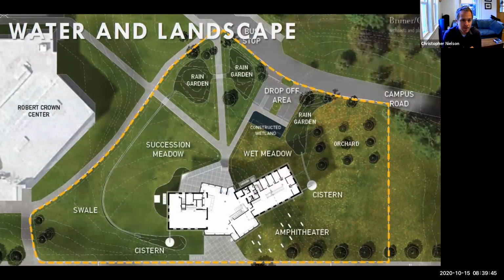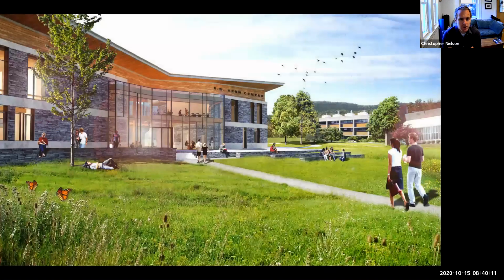So starting with the site itself, what was really interesting is that these systems, we worked with both our civil engineer, Chris Chamberlain, and our landscape architects to develop the entire site to express how some of these are actually working. And so you can start to see how some of the rainwater is flowing around the building. And in fact, our treatment also starts to show up in the form of a constructed wetland.